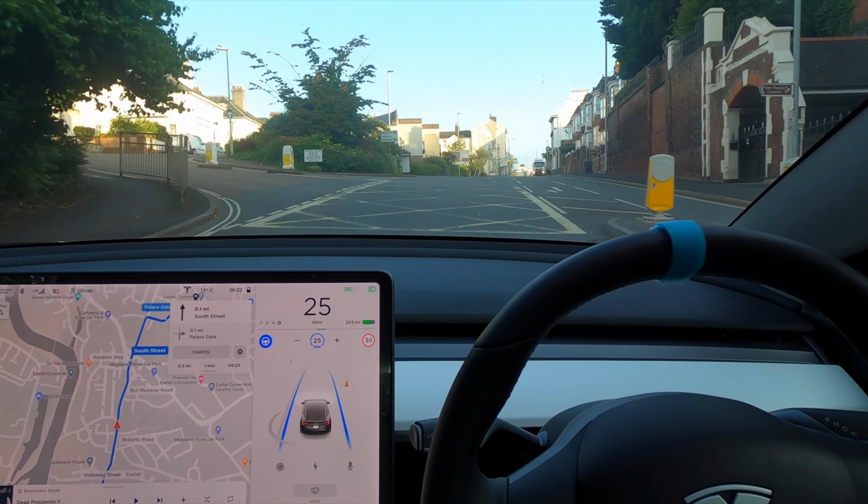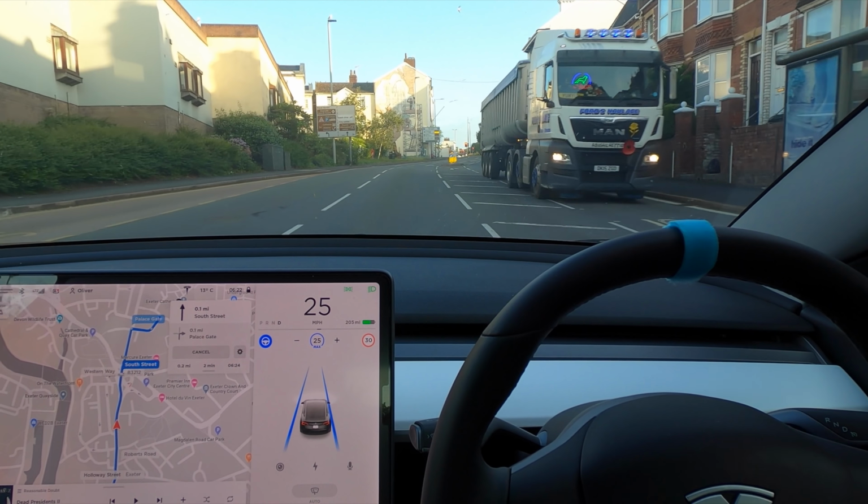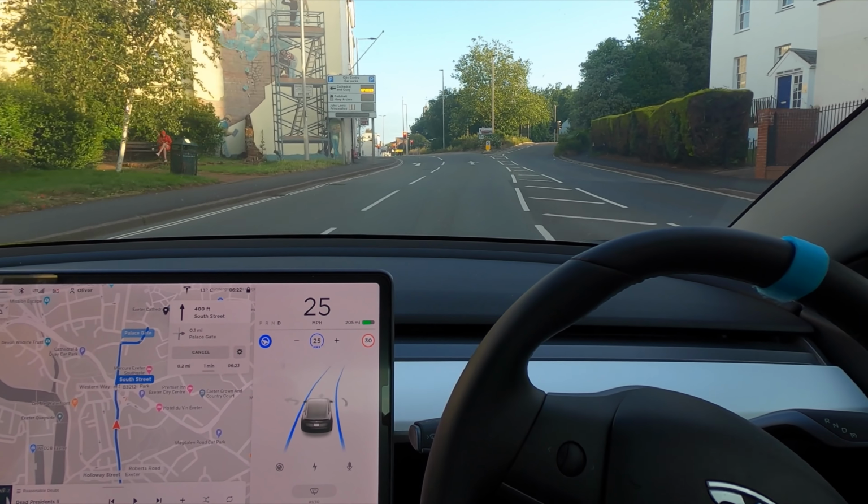This is a tough one because you can't see what's over the top. Oh, okay, so it goes to 2 lanes, and it actually picked the correct lane for going forward in the end, even though it did a big switch. It actually did pick the correct lane.